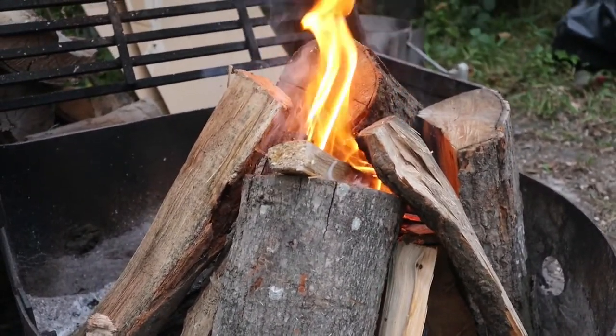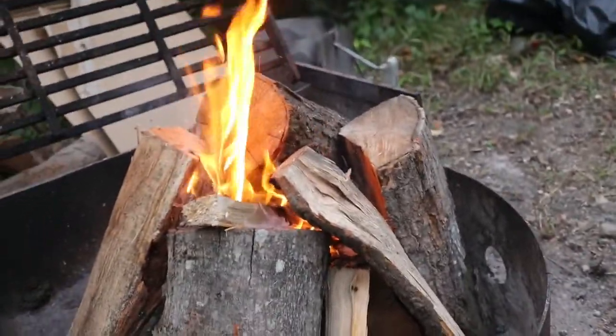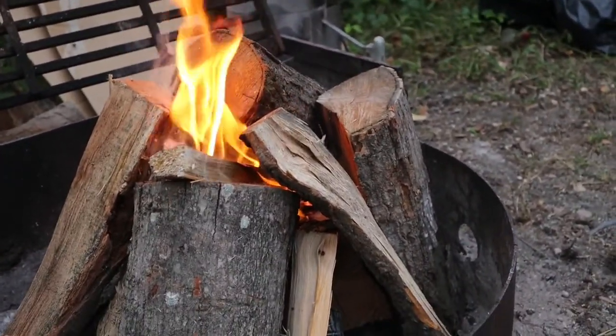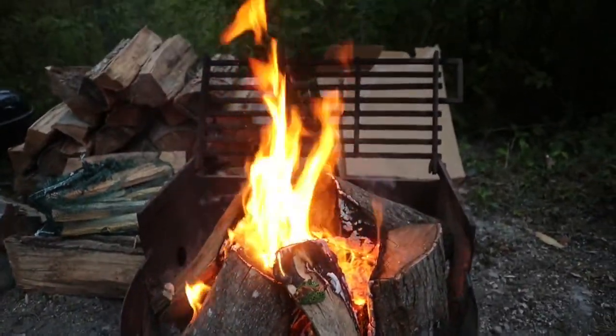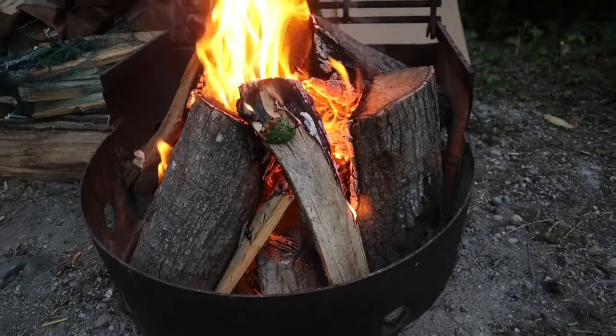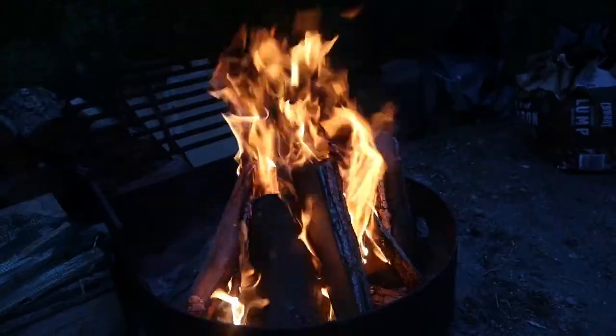VJ, I can do things you can do too. But yeah, it's kind of cool to see it, and we have so much wood, so it can burn for so long. After all the shit that VJ talked, look how beautiful my fire looks. Thank you very much. I am awesome.